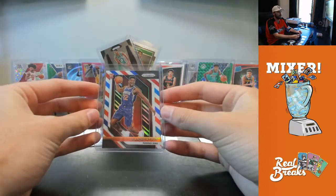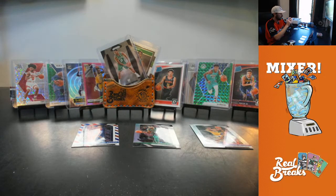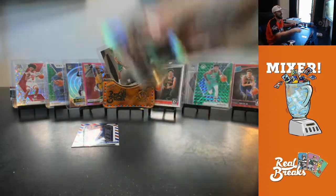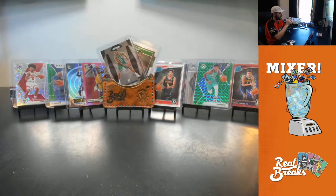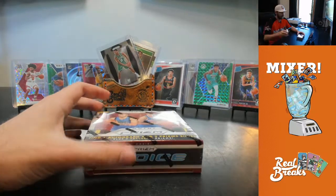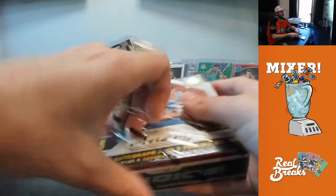Really nice card. Crazy to think he was the number one pick last year. And hasn't even been bad, but compared to some of his other counterparts, has not quite lived up to the hype. All right, here's the one you've been waiting for. 18-19 Prism Choice. See if you can't make some changes to that showcase.